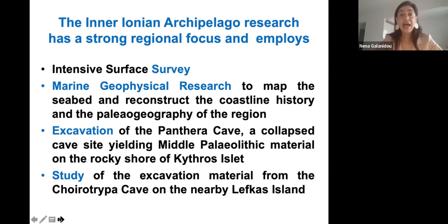To this end, our work has employed intensive surface survey, marine geophysical research to map the seabed and reconstruct the coastline history and the paleogeography of the region, excavation of the Panthera Cave initiated in 2016. This is a collapsed cave site yielding solely Middle Paleolithic material, and it is situated on the rocky shore of Kythros islet. And last but not least, study of the excavated material, the very important assemblages of Choirotrypa Cave, a major cave site on the nearby Lefkas island.